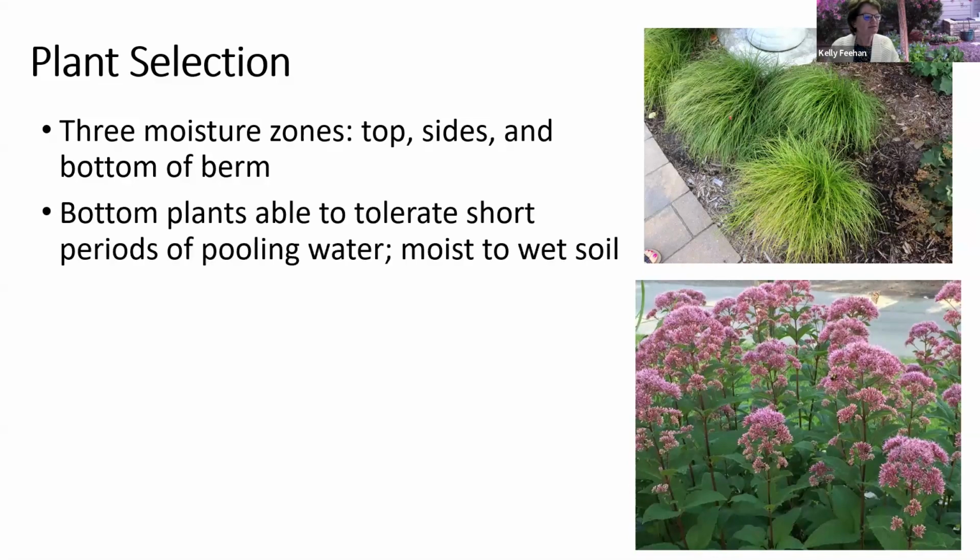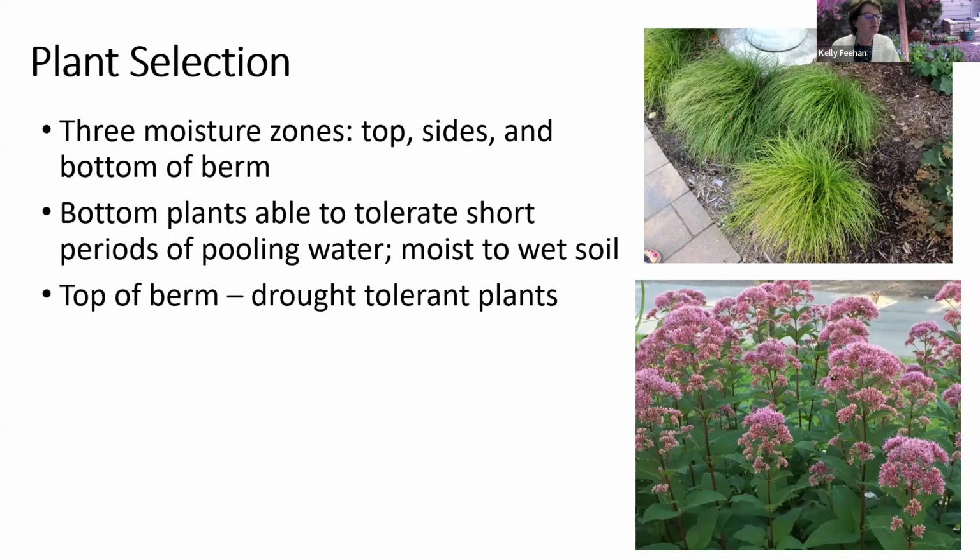So again, bottom plants are able to tolerate those short periods of standing water, and hopefully there is frequent enough rainfall that you have a continuously moist soil. The last few years, that probably didn't happen. The last few years, they probably had to supplement irrigate some of these rain gardens. Top of the berm, again, probably a little bit more drought tolerant plants. And the sides of the berm are kind of in between.